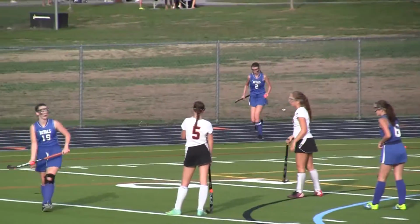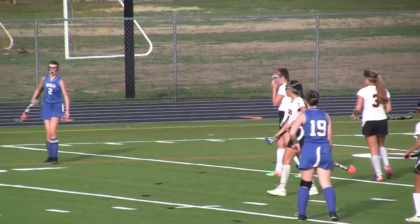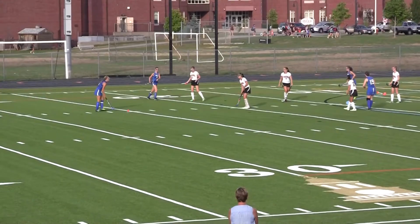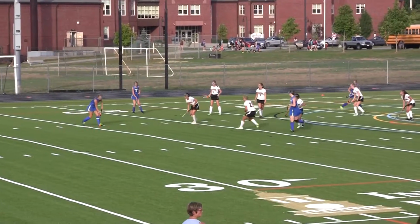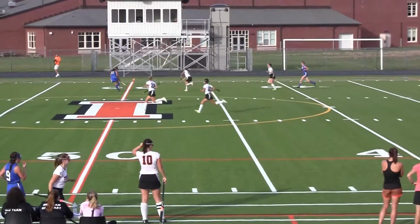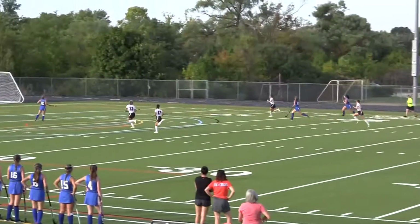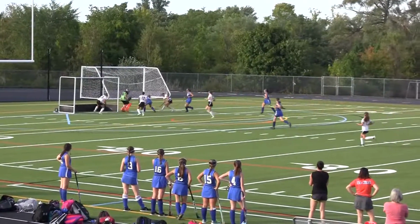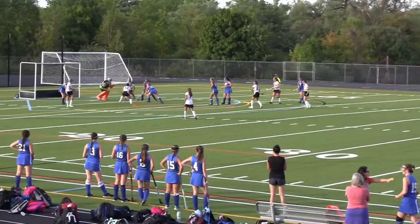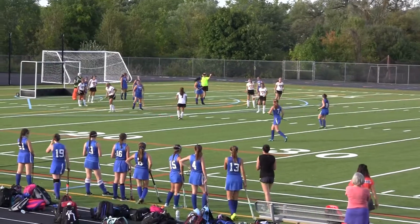Georgetown chasing the ball down. Georgetown taking their time. And Izzy takes it away. Izzy runs by one defender, runs by two defenders. Tries to tap it out front. She had Amanda and McKinley there. Kelsey drives it towards the goal. McKinley out front.